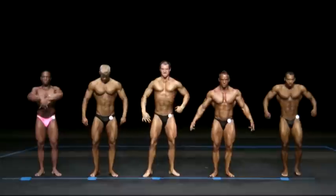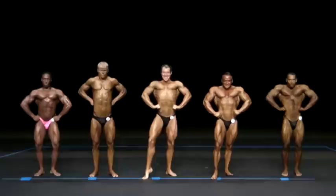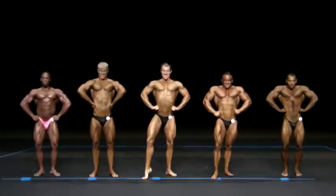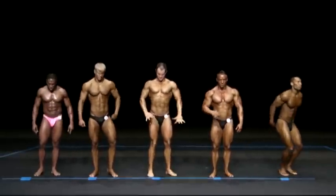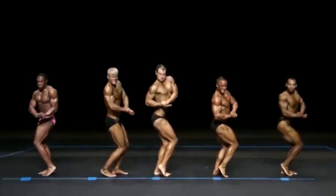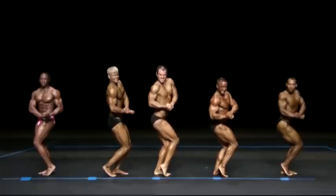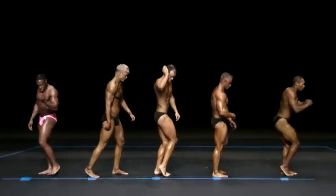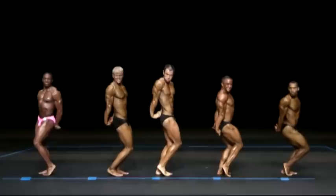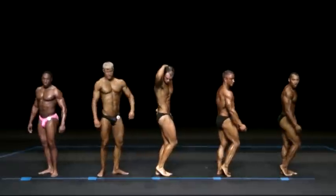Relax. Front lat spread. Relax. Side chest, your choice, either side. Relax. Side tricep, either side. Relax. Turn to face the rear, please.